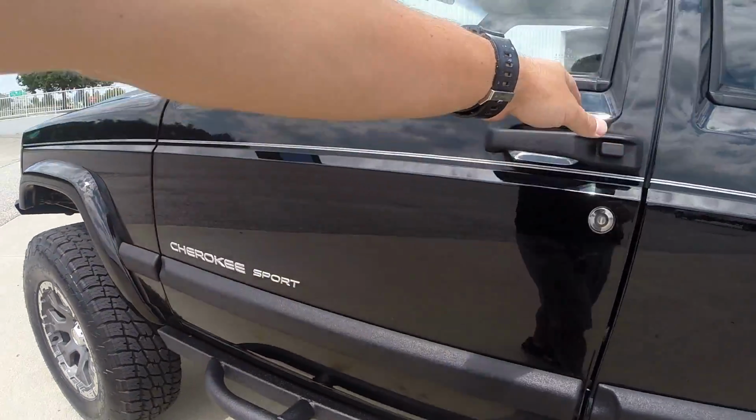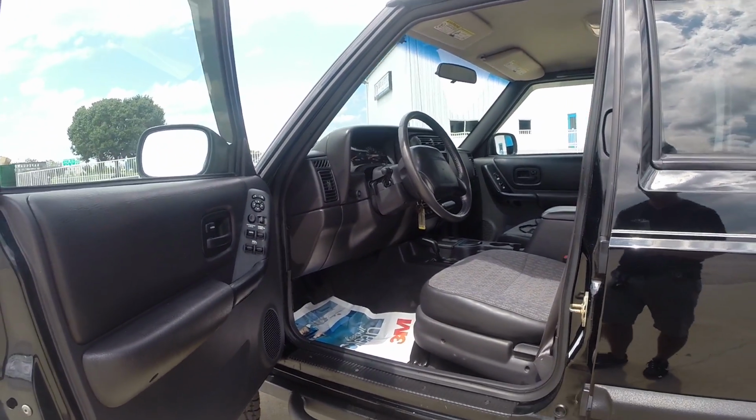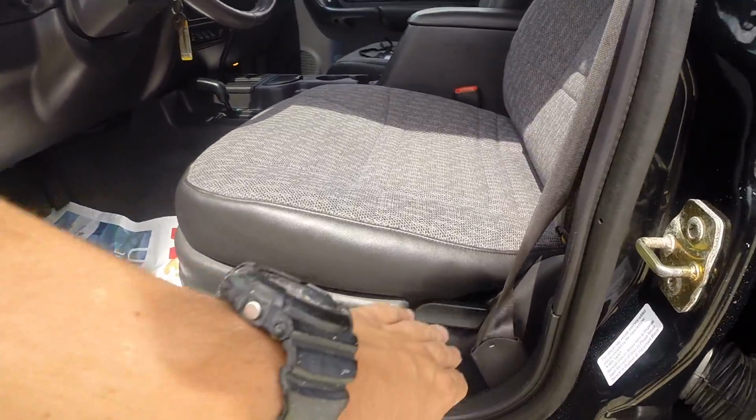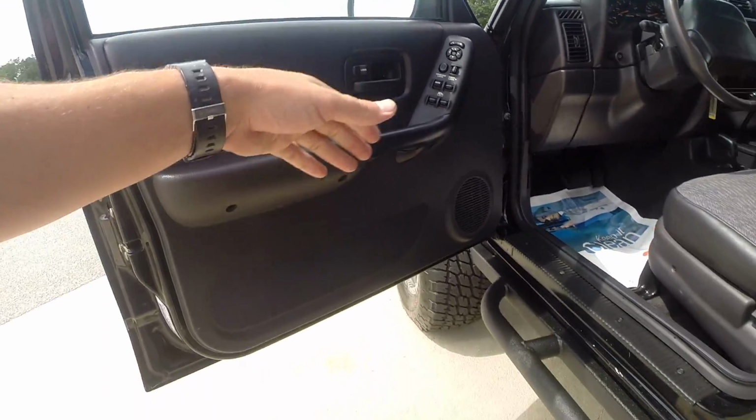Interior is very clean in this vehicle. Like I mentioned earlier, this is a true one-owner vehicle. We have the original title. Even Carfax shows it as a one-owner. As you see, it doesn't have the infamous slit in the seat. All the door panels are all very, very clean.